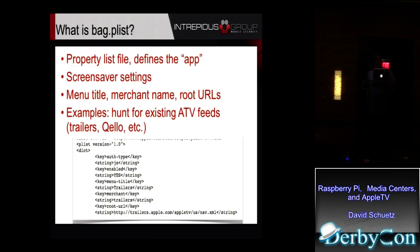So what is in the bag.plist file? It's, again, another property list file. It defines what the application looks like. One thing you can do with these is you can define screensaver settings. The applications can actually provide data to the device just to provide pictures for screensavers, which looks like it could be kind of neat. I haven't played with that yet. But the big things are the menu title, the merchant name. Merchant name is what you use for storing the preferences in the file system. The root URLs for the app. If you want examples, go look for bags out there. There's a whole bunch out there. Trailers.apple.com has got a bag.plist. That's probably the easiest one to look for.